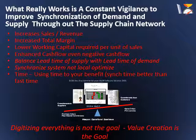But once that is set in place, everything happens. You increase sales because you can adapt to customer needs. The margin increases, or at least the algebra of the volume of products you sell times the margin goes up. You dramatically lower working capital.